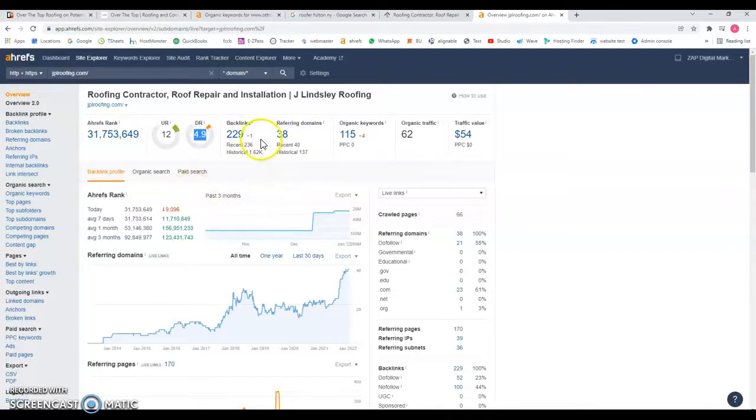Again, it doesn't matter how many backlinks you have. It's not quantity; it's about quality. So this is very important. If you're already working with somebody on your marketing campaigns and everything, make sure that these links are good quality. Otherwise, they're not going to do any favor to your website.